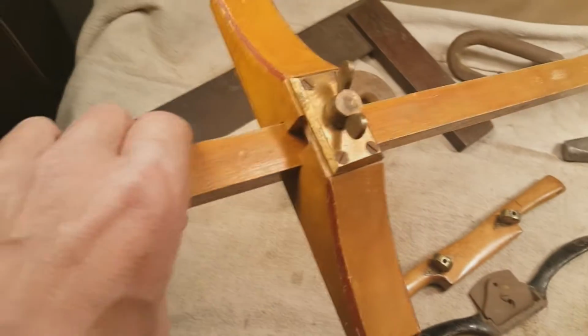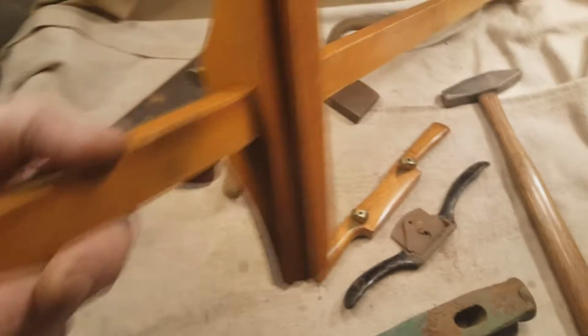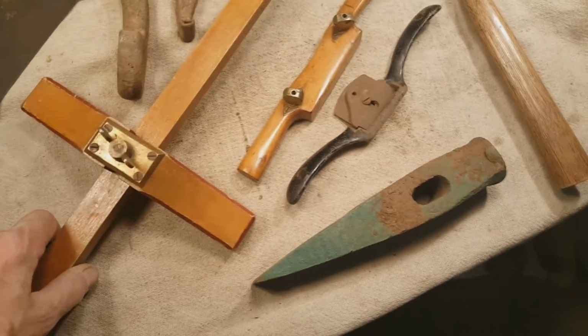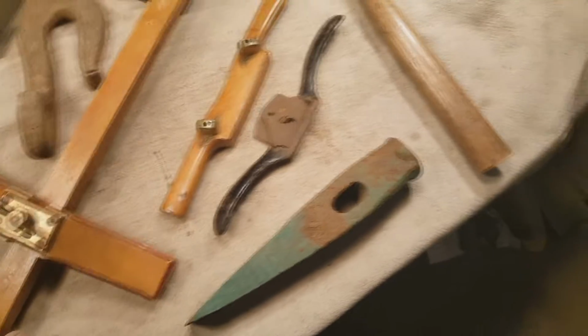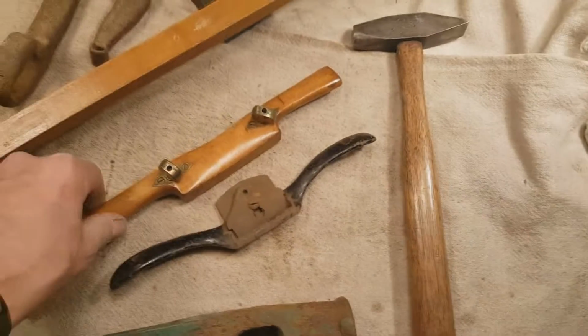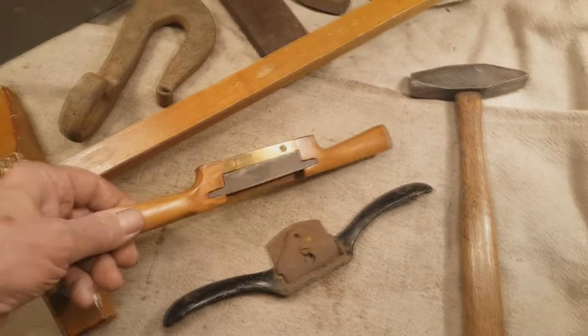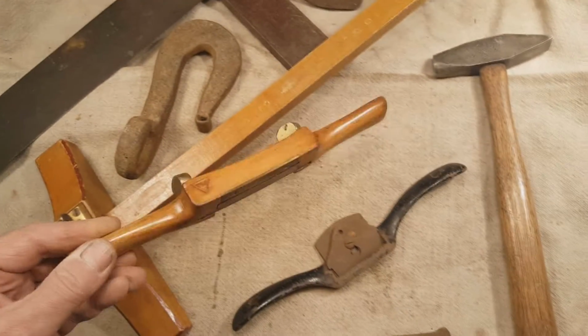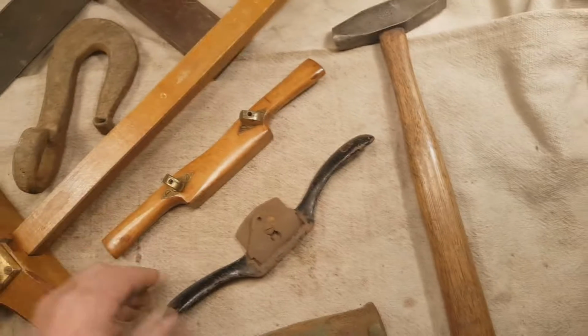A nice big panel gauge, user made. It is missing the shoe going here, so I might get crafty with it. Might not, but it's kind of a neat piece. Really nice, not cheap, a screw adjust spokeshave. That's just going to take a wee bit of detail, and this guy will be looking just fine.